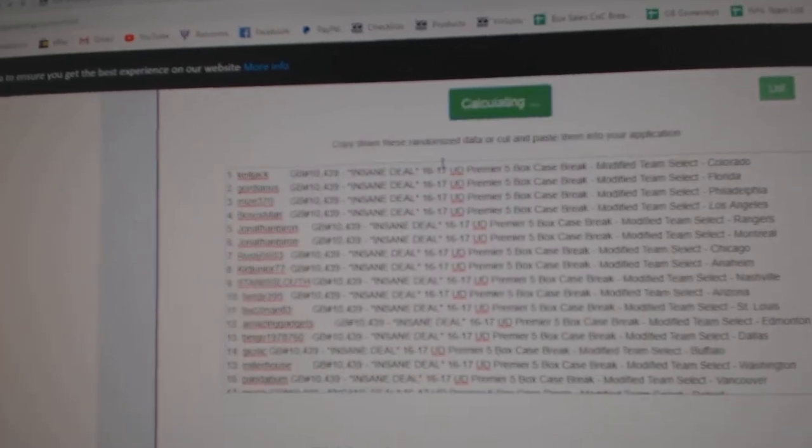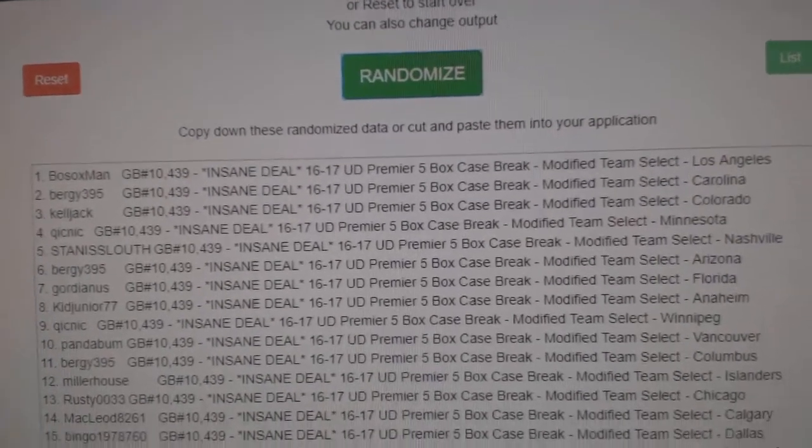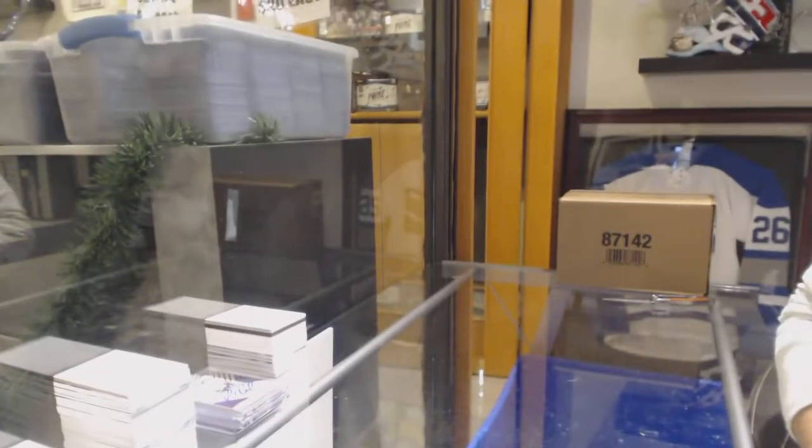Here it goes, 10,439. Whoever lands on top gets the least, and then we go right into the break three times. One, two, three. Bo Sox gets them with the LA Kings. There you go. So Bo Sox, congrats. Let's now get those Leafs for you.